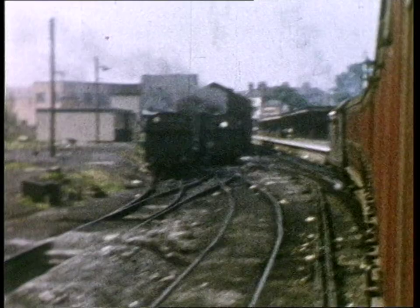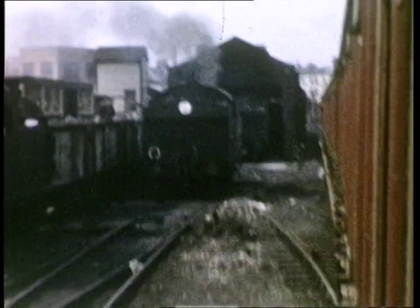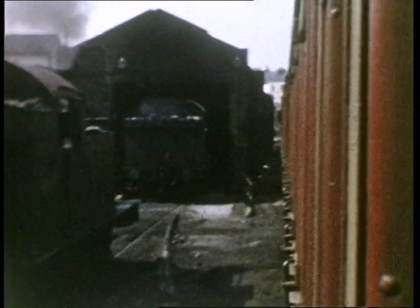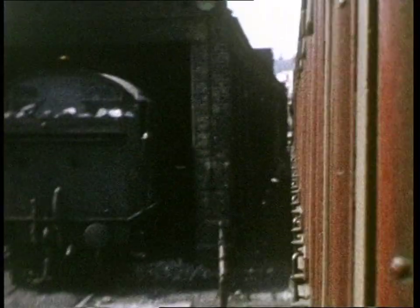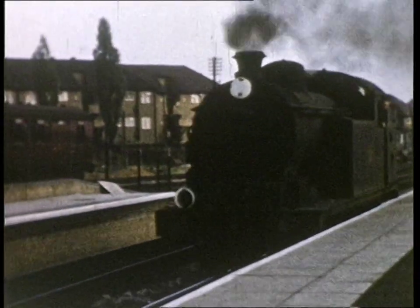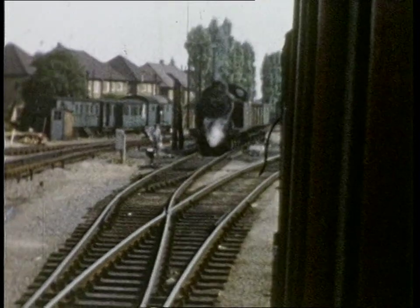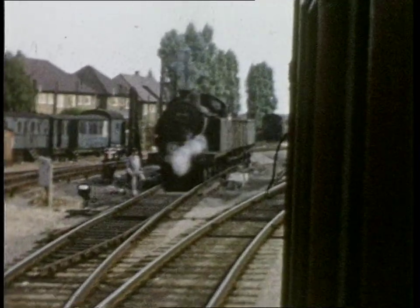Enfield Shed is passed on two separate occasions. This shed was a subshed of Stratford, coded 30A. Stratford Shed was the largest locomotive shed in the British Isles. Enfield was reached off the Cheshunt line via Berry Street Junction and Edmonton Junction. Enfield Town was opened on the 1st of August 1872.